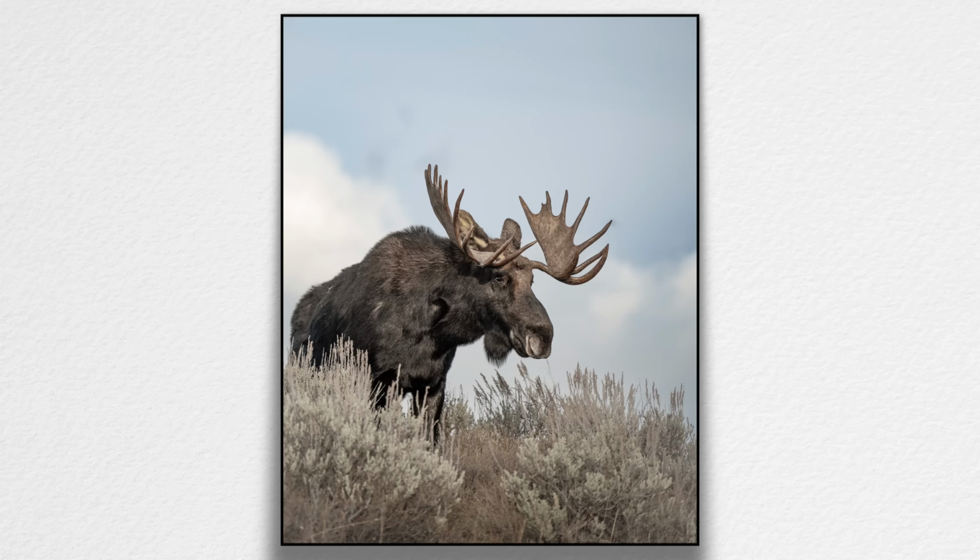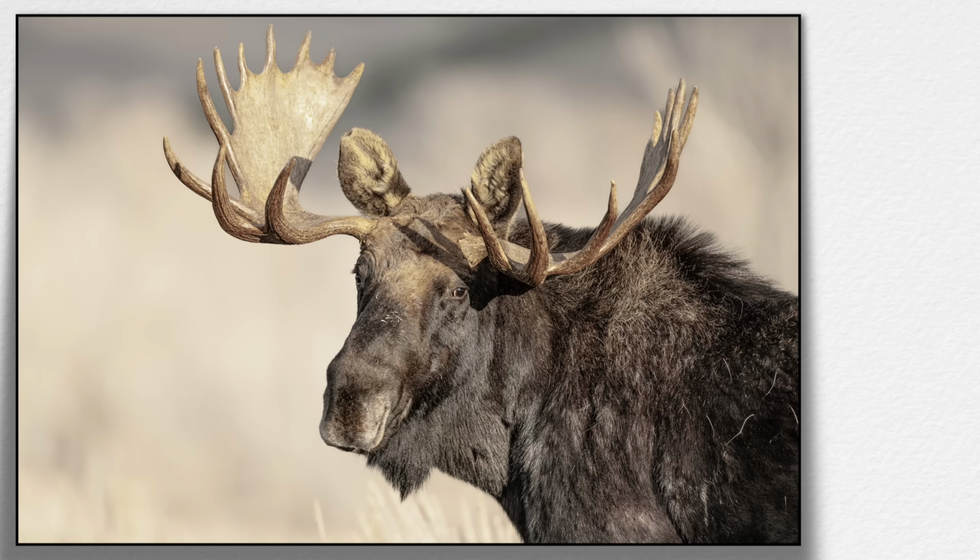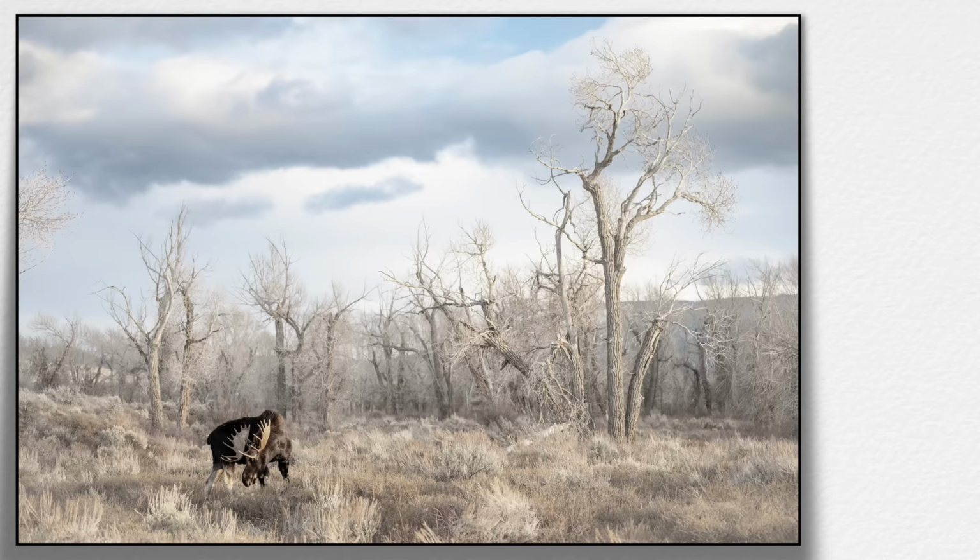But the light was lovely. That moose, the biggest of the moose, was quite cooperative. He did come right over that ridge, just like I wanted. He gave me some beautiful portrait opportunities, and even a pretty nice wide angle composition there with the 35 to 150 and some of the gnarly cottonwood trees. So boy, I'm really happy with how that all worked out this evening. And man, is it just nice to be out here too. Just gorgeous.